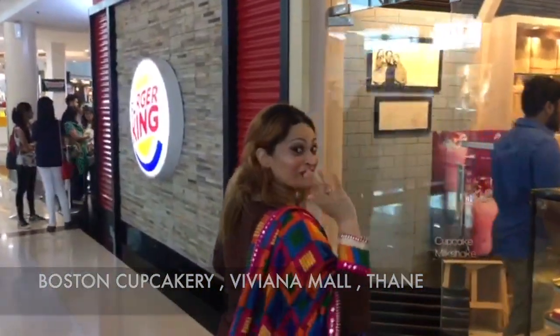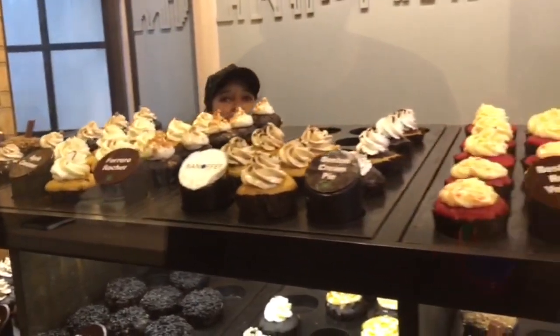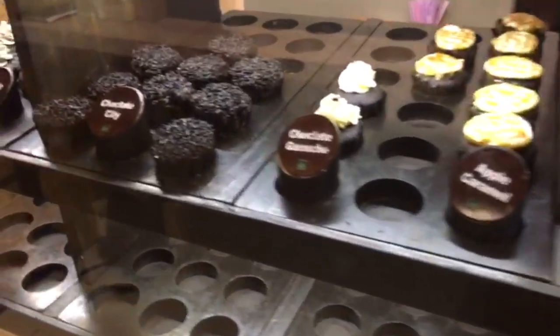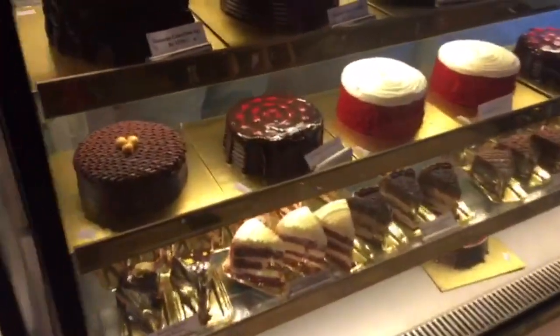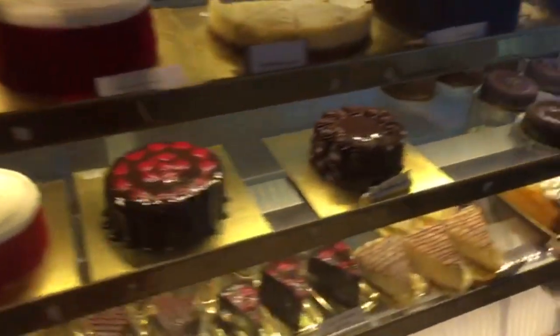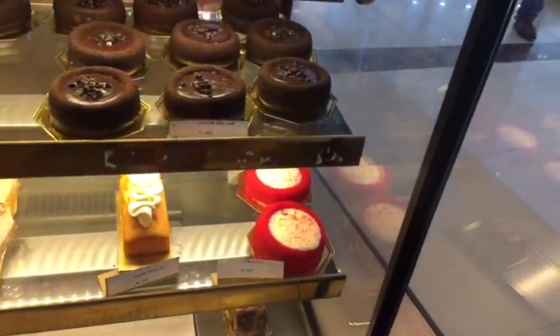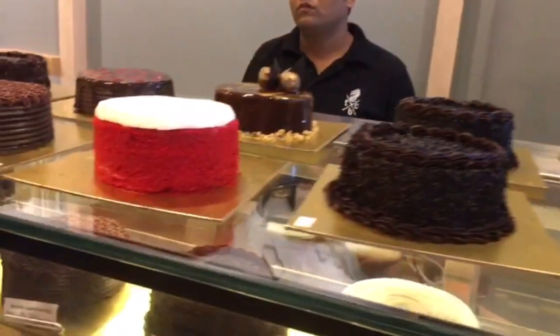Now it's time for something sweet, and we decided to go to Boston Cupcakery. Yummy, yummy, yummy! It is on the top floor in Viviana Mall in Thane, just near the food court. I've been here many times in the past, mostly whenever I come to Viviana Mall, and I never really loved anything specifically from here, but this time I took something different and I enjoyed it. We loved what we ordered today, seriously, it was really heavenly, very rich. The quality and the texture were really luxurious. It was amazing.